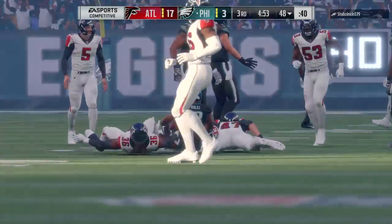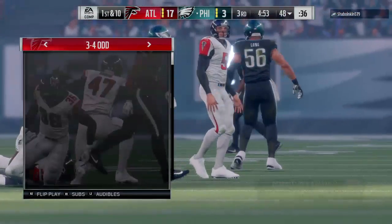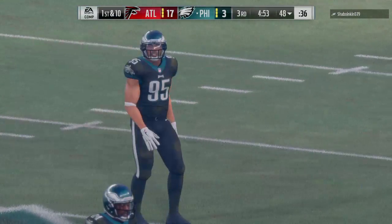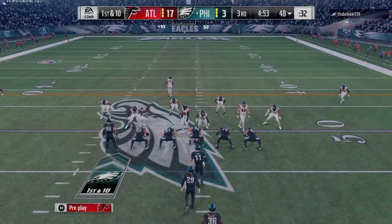So a change of possession here on the punt. And the Eagles will have it, taking over 1st and 10. Now we take a glance at the offense as they work their way back out for their first possession of the second half. They were able to get the stop defensively. Now a chance to turn that into points on the offensive end.